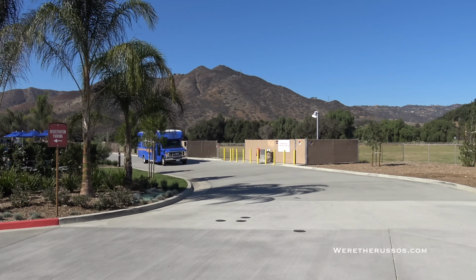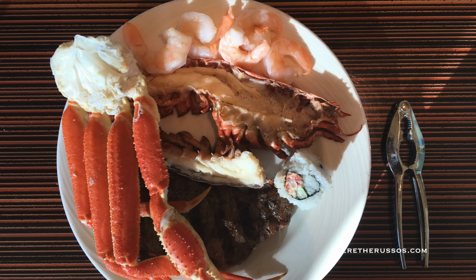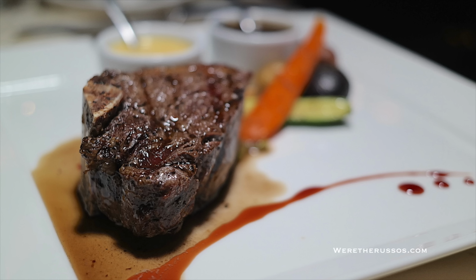Now, if you want to go to the casino, it is about a quarter mile walk, or you can call their shuttle service, which is complimentary, and they will pick you up at your site, drop you off, and also bring you back. We decided not to use the shuttle service because we needed the steps. If you saw any of our food videos from our stay here, you know that we needed them. I will link to our videos below.